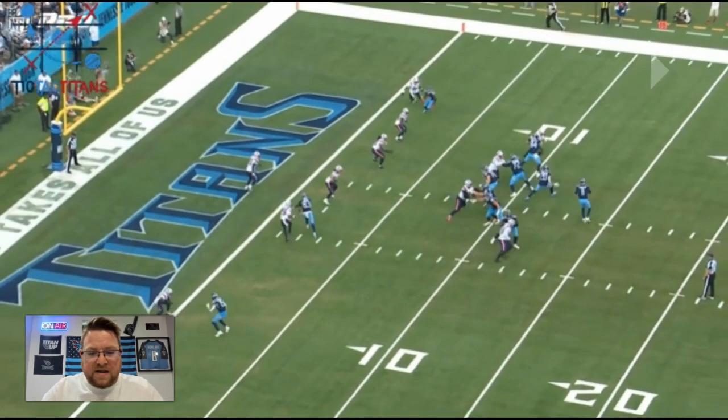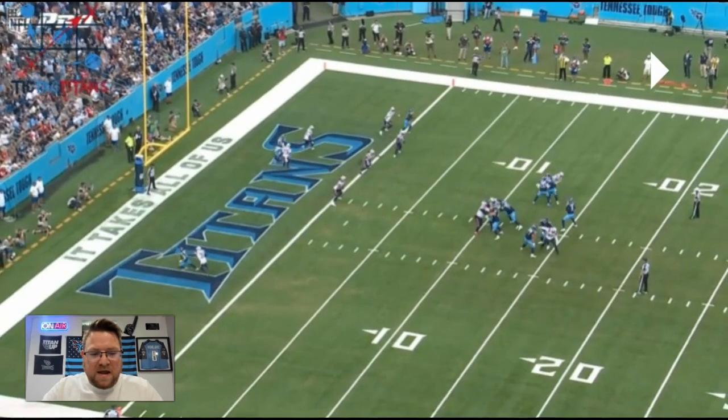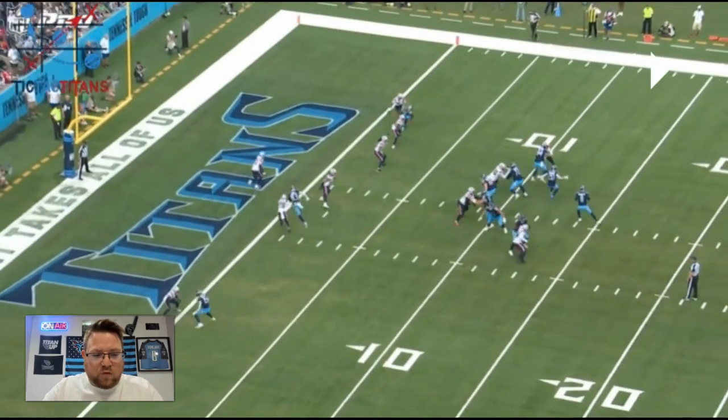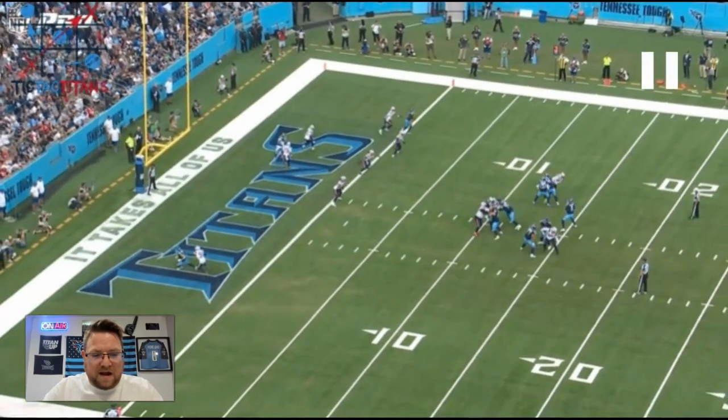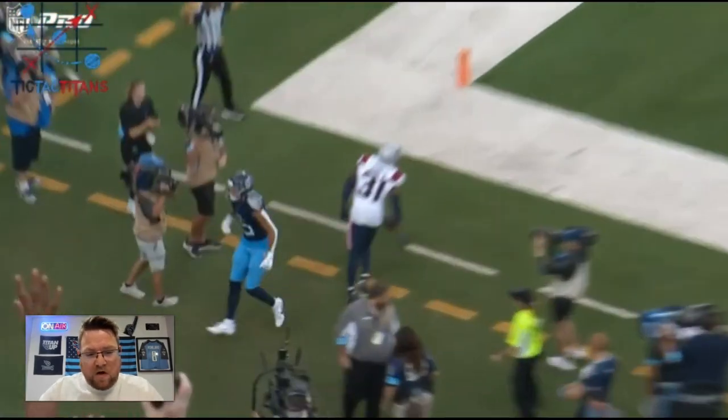So you got to give credit to the Titans offensive line. Mason Rudolph looks to the front side. Nobody there. And now it's one-on-one and NWI wins. Look how he gets around the cornerback. Boom. And then cuts to the outside. He's got him beat. For a guy who may not be the quickest and fastest wide receiver, really smart route running, creates a ton of separation. Easy throw for Mason Rudolph.